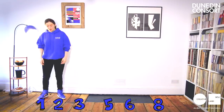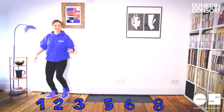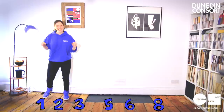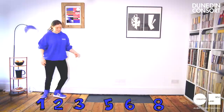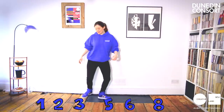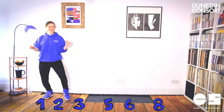Ready? 1, 2, 3, 5, 6, 5, 3, 2. This is the pentatonic scale. Once more. 1, 2, 3, 5, 6, 5, 3, 2. This is the pentatonic scale.